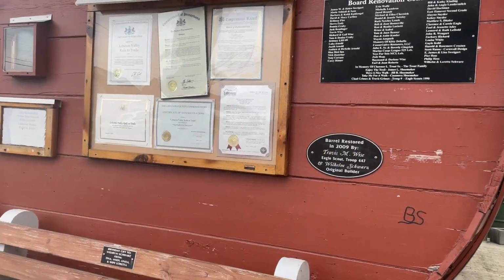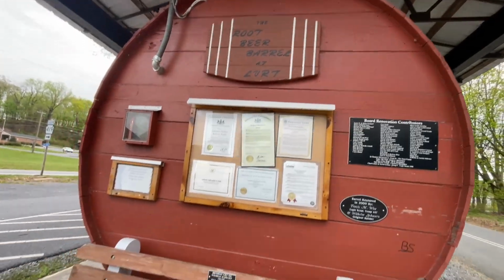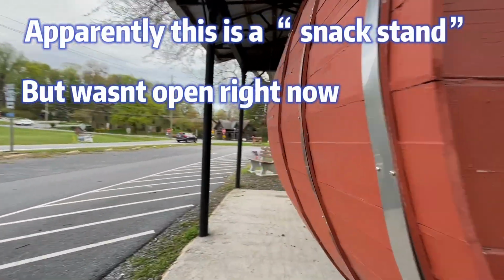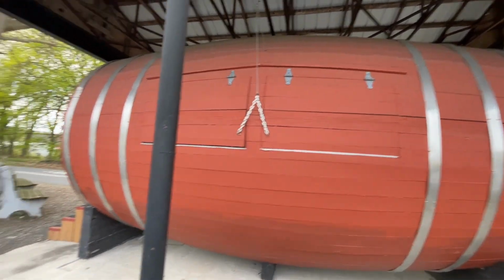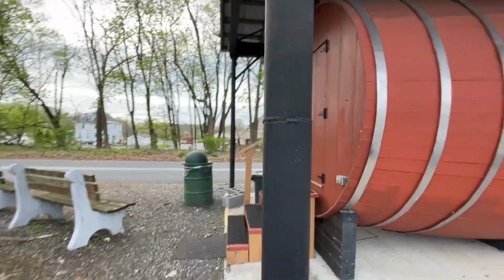It's a root beer barrel. I'll turn this around and show you. Okay, so there's this big barrel. I don't really know what the significance of it is. It's kind of cool. There's a dude on his bike behind me. Looks like a good place to ride your bike. This is a big old root beer barrel. Can't say that quick.